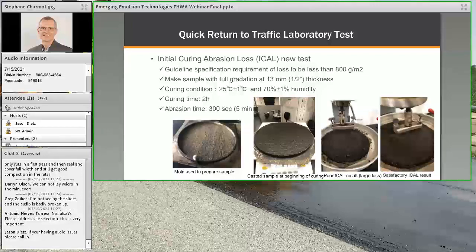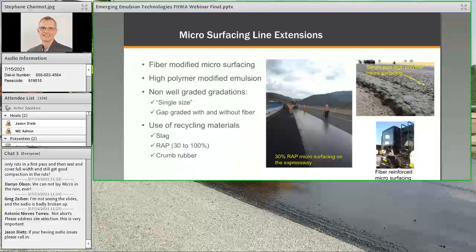So this is a very severe test. We kind of tested it a little bit, and you can see the picture. The second one to the right is basically a non-suitable system that fell apart relatively quickly, versus the last picture on the right, which is a satisfactory system that made it to the end of the test and didn't have any loss within the 5 minutes of the abrasion. So interesting little test there. It probably needs more work to really validate how related to performance it is as far as return to traffic and so on, but I wanted to share that as something new. Let's go to the next step.